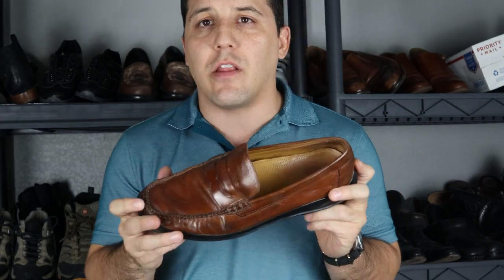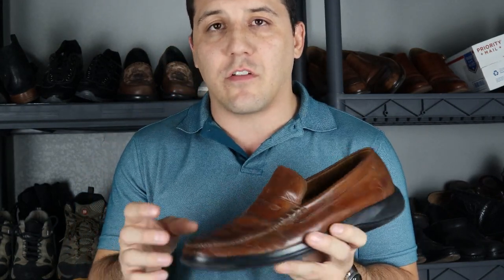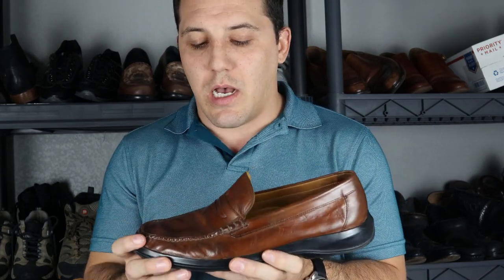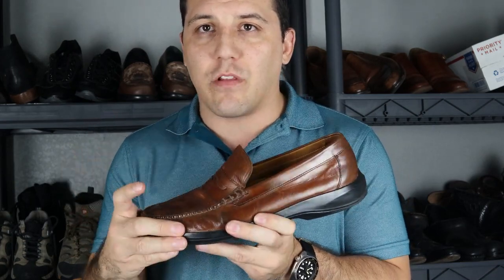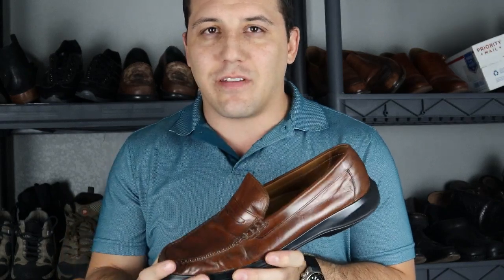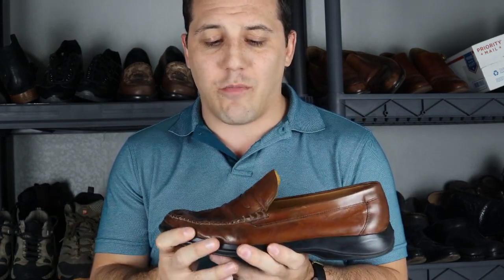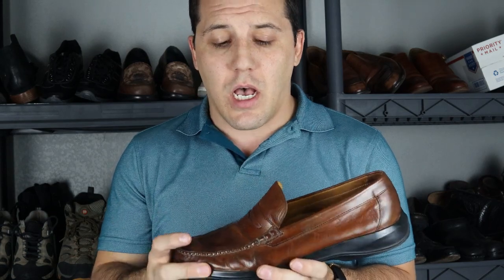One, like this particular style here, is what we would consider a loafer. There's no laces or anything. It's just like a slip-on shoe. I do find with loafers, I'm not a huge fan of the loafers that have the tassels on them. I know that those sell, but I haven't had a lot of success with the tasseled shoes, so I kind of stay away from those myself unless they're in really, really good condition.